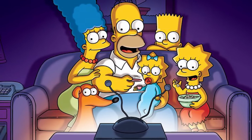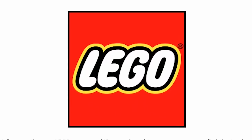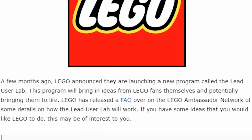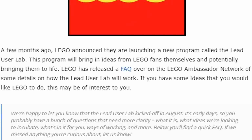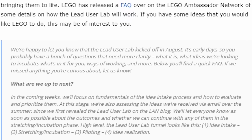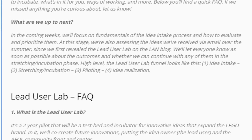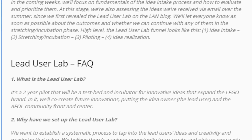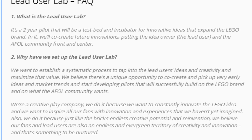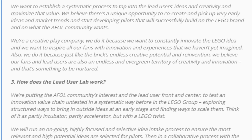And then a long time ago, we did mention this new thing that LEGO was launching. It's called the LEGO Lead User Lab. The program's supposed to bring the ideas from LEGO fans themselves to life, but not just in terms of builds. It will be a testbed and incubator for innovative ideas to expand the LEGO brand. So essentially, if you have an idea about what you think the company could do and branch off in a new big awesome direction, it's a place for you to submit those ideas and talk about them within the community, and basically have the LEGO company glean the best ideas and see if they can go in a direction that's new and interesting and fun for the current builders, and maybe bring in potential new builders.